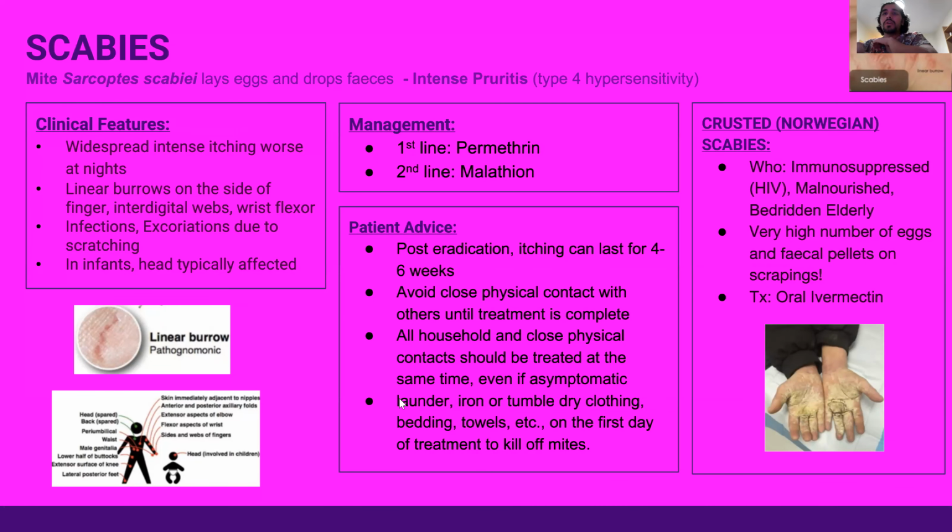So there's some advice that is quite important to give, and it usually comes up in SBAs, like, what further advice would you want to give for families? So post medication, even after they've had a medication, the itching can last for 4 to 6 weeks. You want to avoid close physical contact with others until your treatment is complete, and close physical contact should be treated at the same time, even if asymptomatic. And all your beddings and clothings that you might have come in contact with should be well binned, get rid of.